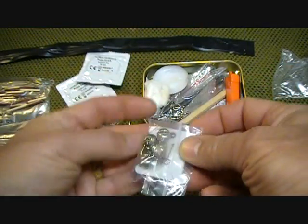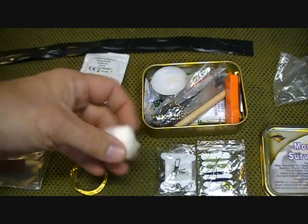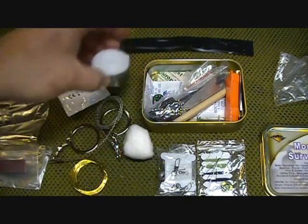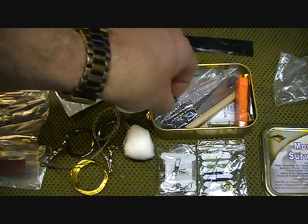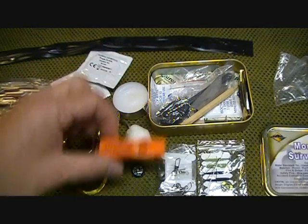A small fishing kit. Now here we have a cotton ball, which can be used as tinder to start a fire. Small candle, little tea-light candles. Have a little button compass. A survival whistle.